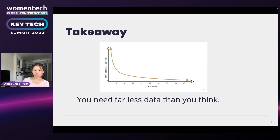So what this chart is showing on the x-axis is the number of samples, and the y-axis is the error bar. That is how much error there is in your estimate. And you can see that the line decreases pretty dramatically from 5 samples to 25 samples. So it's still telling you that if you want to test a hypothesis, you will need data, but you might need far less than you think to actually test it. So this is the first rule.